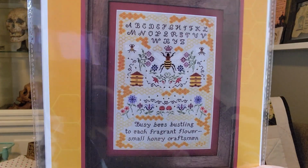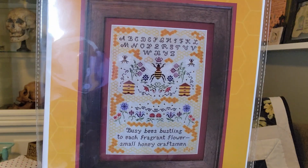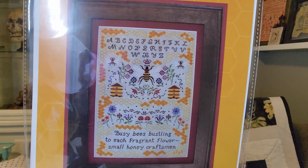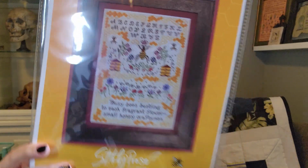And the other one, I'm losing my pile here, is the Honey Craftsman Sampler. The colors are just absolutely stunning. So alphabet up at the top, and then down at the bottom it reads, busy bees bustling, to each a fragrant flower, small honey craftsman. And I love that the background is these honeycombs, and some of them are filled in, but some are not, which I think makes it really, really interesting. So yeah. So if you saw anything there that you liked, hop on over and pick those up.